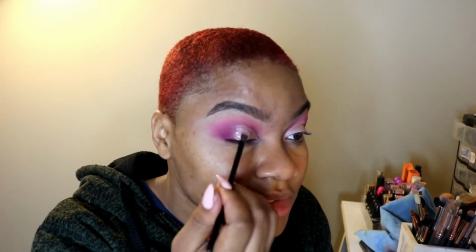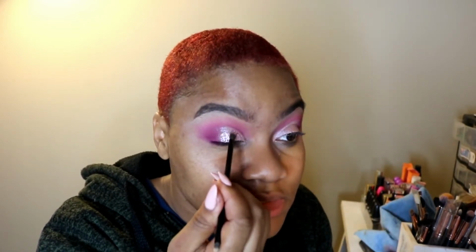I'm taking this pink hologram glitter by MAC and putting it all over my eye. It's been a long time since I used this, actually.